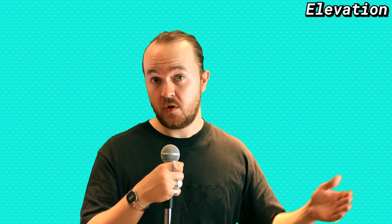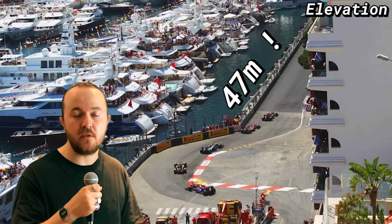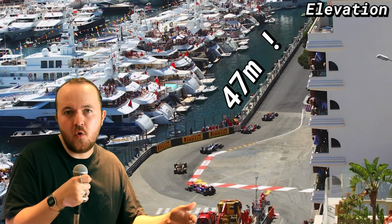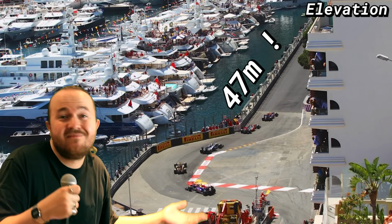That brings us nicely into altitude, also known as elevation above sea level. This one is not as simple as you think, because the term sea level is not as simple as you think. I found an official F1 article talking about the elevation of each track, and it claimed that the lowest point in Monaco is 47 meters above sea level. Are you sure about that? Then I realized they're using global mean sea level, and the Earth isn't a perfect sphere, so the water here isn't at zero. It's a whole thing.